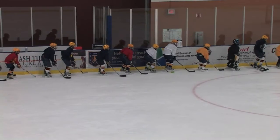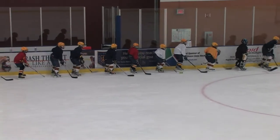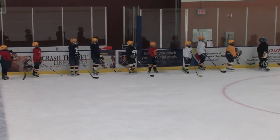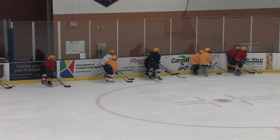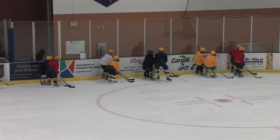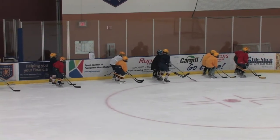One of the purposes of this drill is to give the players body contact confidence along the wall and also work on their balance. Okay, the next progression in this series is where the outside player is actually creating body contact along with the player along the wall.